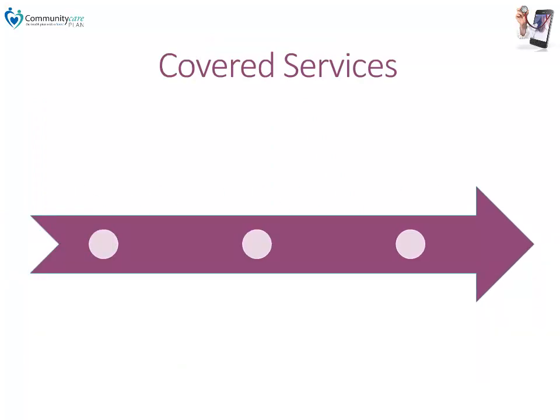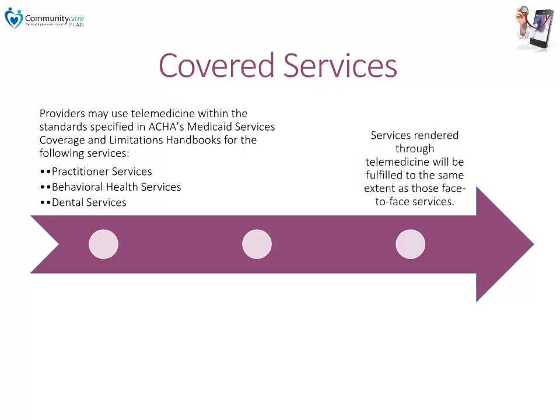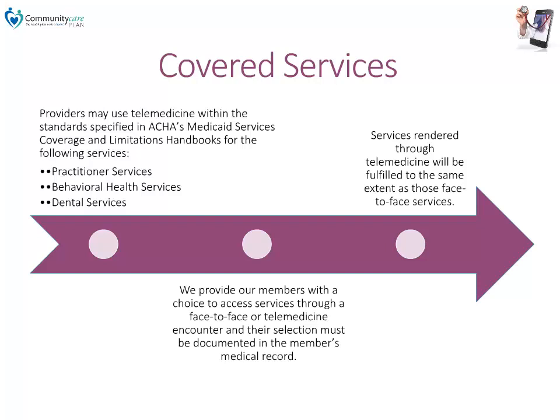Covered services. Providers may use telemedicine within the standards specified in ACA's Medicaid Services Coverage and Limitation Handbooks for the following services: practitioner services, behavioral health services, and dental services. Services rendered through telemedicine will be fulfilled to the same extent as face-to-face services. We provide our members with a choice to access services through face-to-face or telemedicine encounter, and their selection must be documented in the member's medical record.